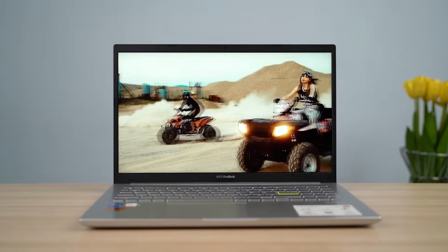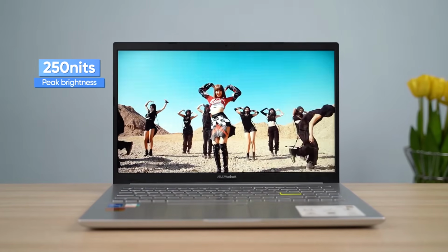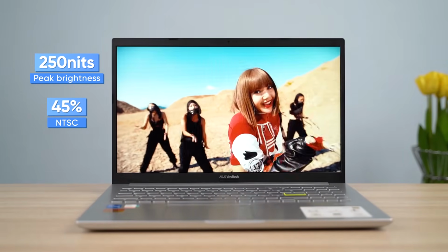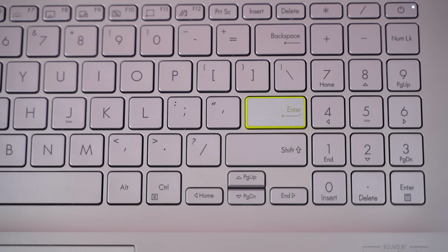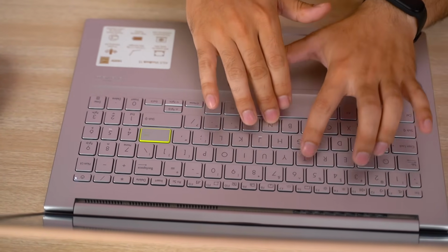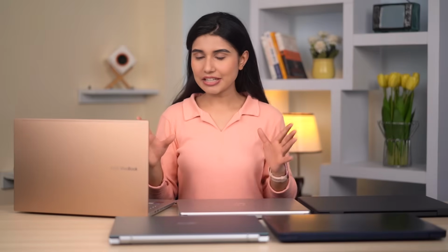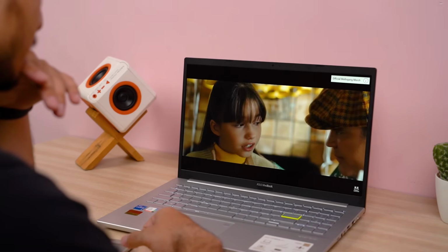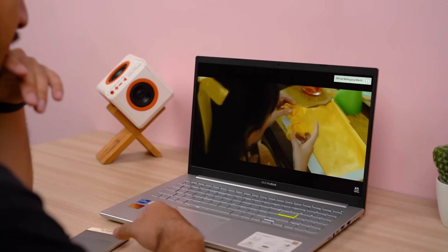But that configuration is even more expensive, and I've found the middle-of-the-line variant with 250 nits and 45% NTSC colors to be adequate enough. Besides, this laptop has impressive speakers and also brings a visually distinct enter key for easy distinction, and the keyboard itself feels pretty well built. Apart from this, even though Asus had a big 15.6 inches chassis to work with, the company has fitted in a rather small 42 Wh battery on this laptop. Therefore, the screen on time from using the VivoBook 15 under the high performance mode is pretty average.